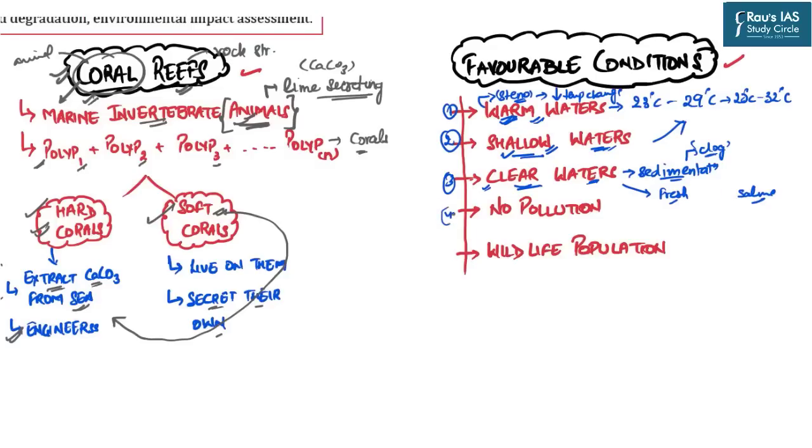The next important criteria is the pollution levels. Again, if we are having high number of pollutants, or if we are having toxic chemicals in the seawater, these chemicals can hinder the sunlight to reach up to the sea surface, and that is why the water will not be warmed, and hence the corals will die.